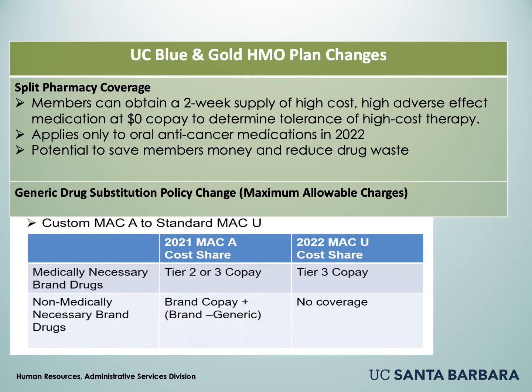Additionally, there will be a generic drug substitution policy change. In 2021, medically necessary brand drugs currently pay at the Tier 2 or Tier 3 level. In 2022, medically necessary brand drugs will pay out at the Tier 3 level, whereas non-medically necessary brand drugs will no longer be covered in 2022.